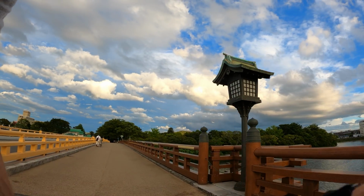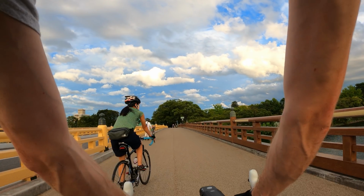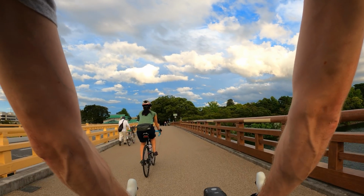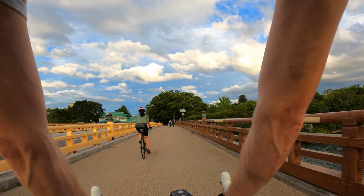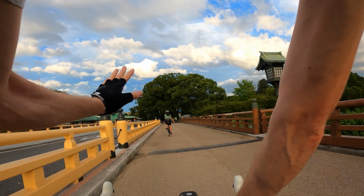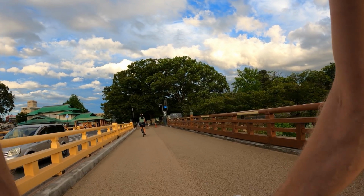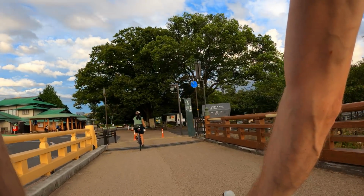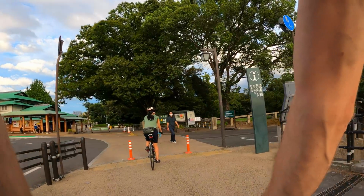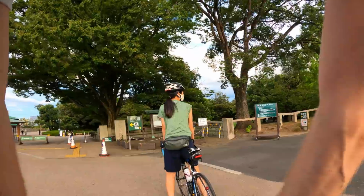Very cool. Check out these lamp posts. Nice wide river here. And finally, the summer is ending here in Japan. It's been a brutally hot summer this year. And come September, everything starts to get a little bit cooler, which is really nice. It's still really hot during the middle of the day, but right now it's nice and cool.